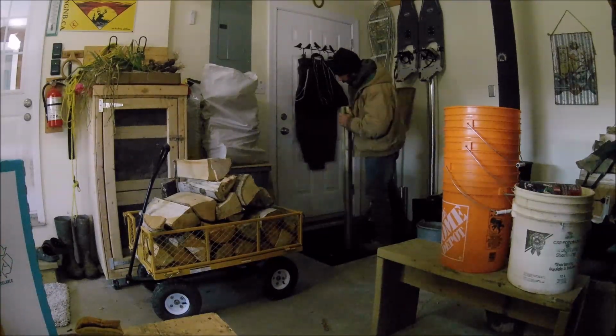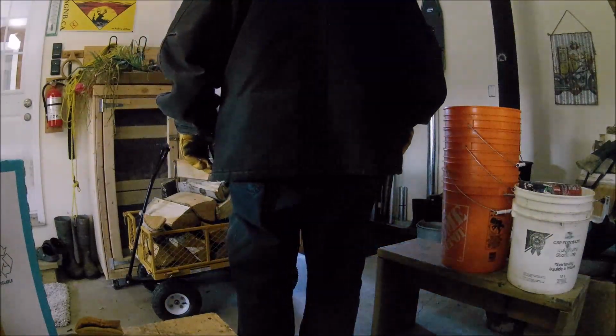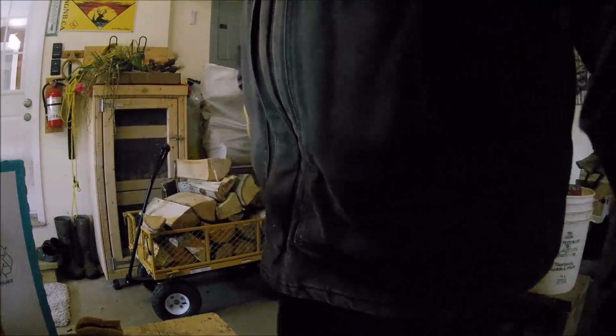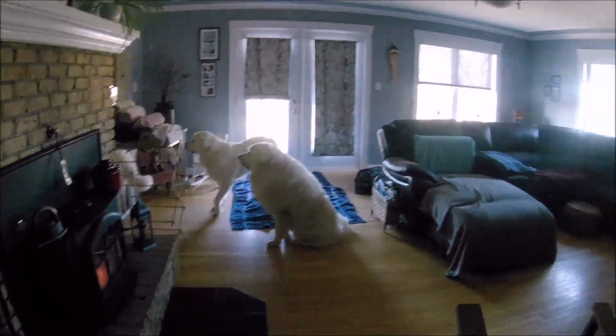So, yeah, good, that should help. All right. Maybe we'll go over the hill here for a spin. Mom? I'm going over the hill for a minute.